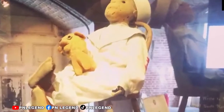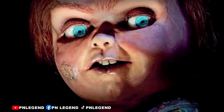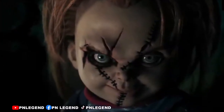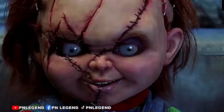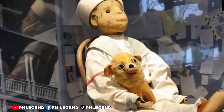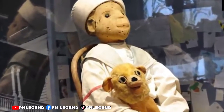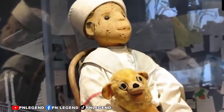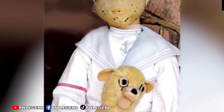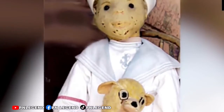If you have ever watched Chucky from the Child's Play movies, then you should know about the actual doll that inspired him. This doll is named Robert, and instead of wearing overall suspenders and having long red hair, this doll sports a creepy sailor suit, black eyes, and holes all over his face. The doll's original owner was a young boy who was also named Robert, but went by the name of Gene instead, because Eugene was his middle name.